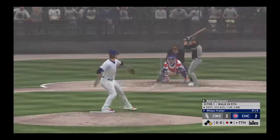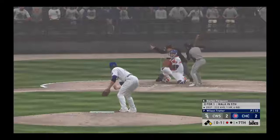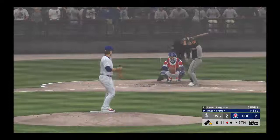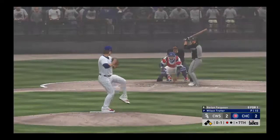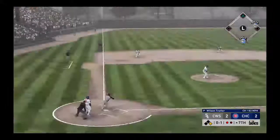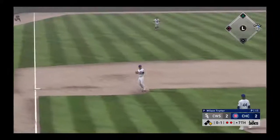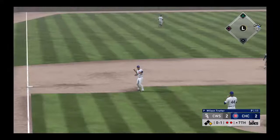To the plate now, Barton Ferguson, as he takes a called strike at the knees. It's 0-1. He's 0 for 1 thus far. A line shot to third base, and it got there so quickly the runner didn't get very far from the bag. They settle with just the 1 out.